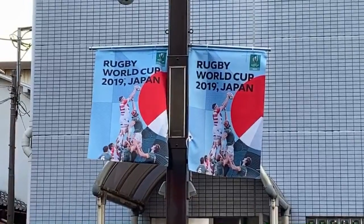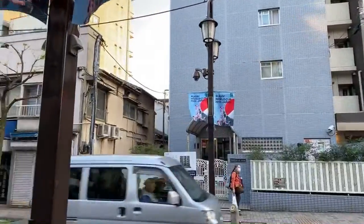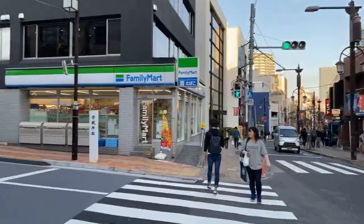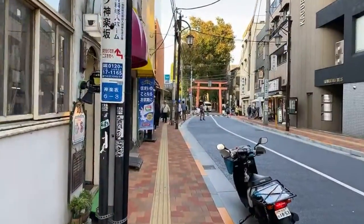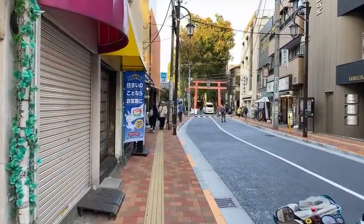The signal's gonna die out. The last day is the World Cup. Today is the finals, by the way. Today's the finals. I think it was England and South Africa, the Rugby World Cup finals.